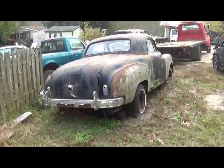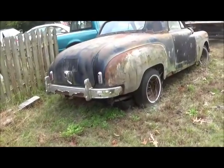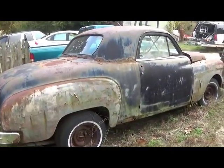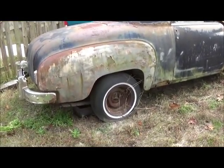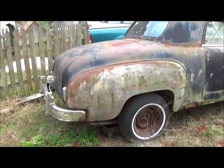They don't even want to accept paperwork from Georgia and the other states that they used to. But like every car, this one's supposed to have a story to it, but it's one of them deals where all of them have a story, but whether they're all true or not, you don't never know.